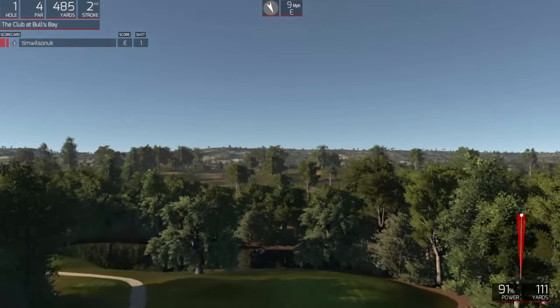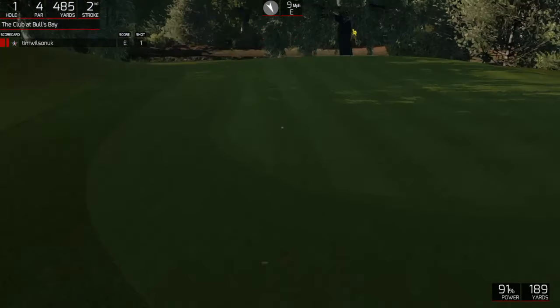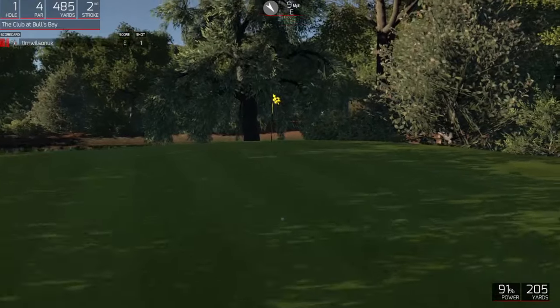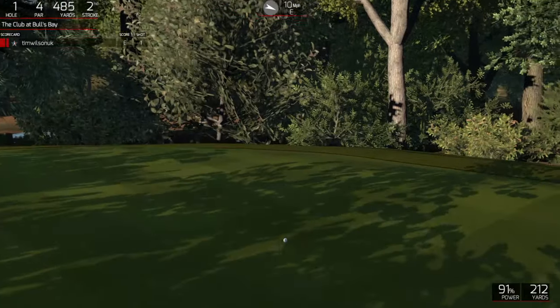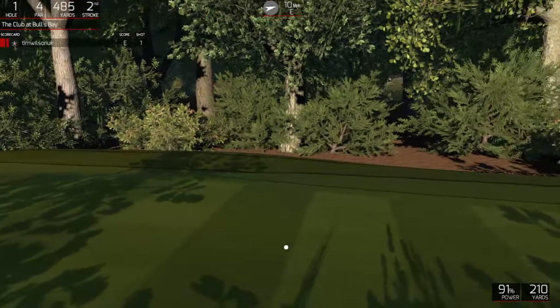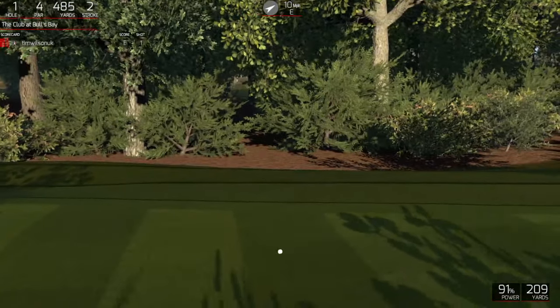I've massively underhit that, 91%, but hopefully, I don't know what the run on these greens is like, but that should roll up quite nicely. I'm tending to think these greens are fast, because if I'd hit that at 100%, the likelihood is it would have gone off the back of the green, but that has almost done a complete 180 and is coming back down the green.